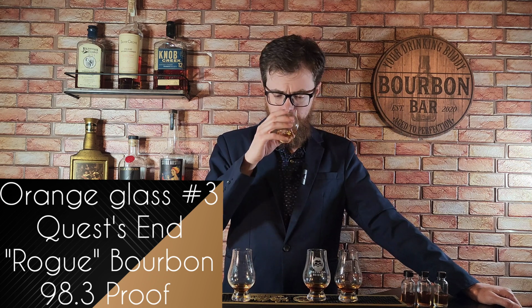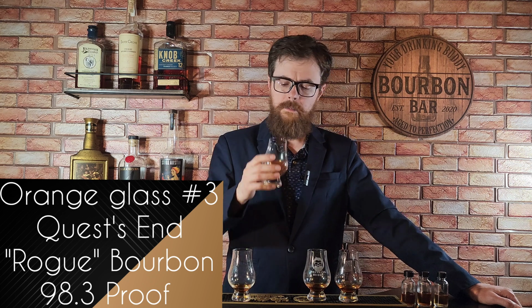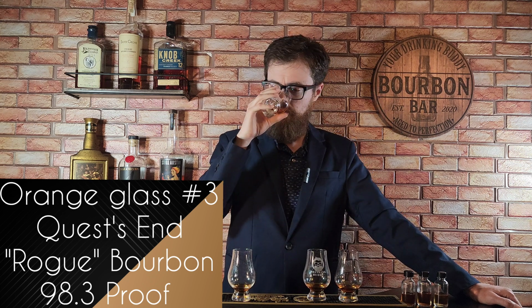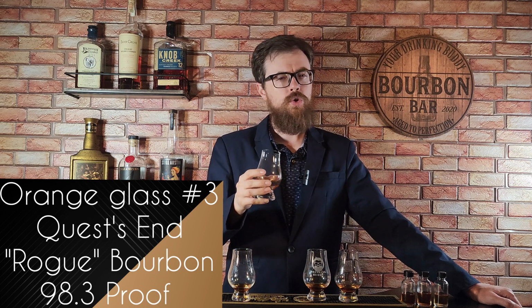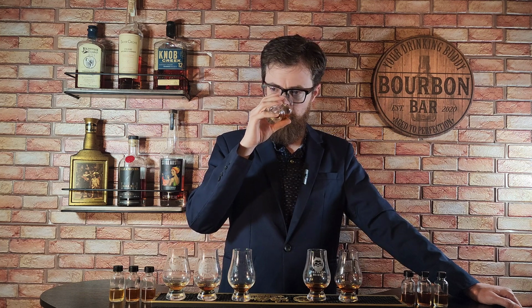I do not know what we have here. This is a little malty on the nose. Huh, yeah, a little bit of a shortbread cookie, like a malty thing, like Irish shortbread cookie vibes. Not guessing, just saying that's what it's giving me.